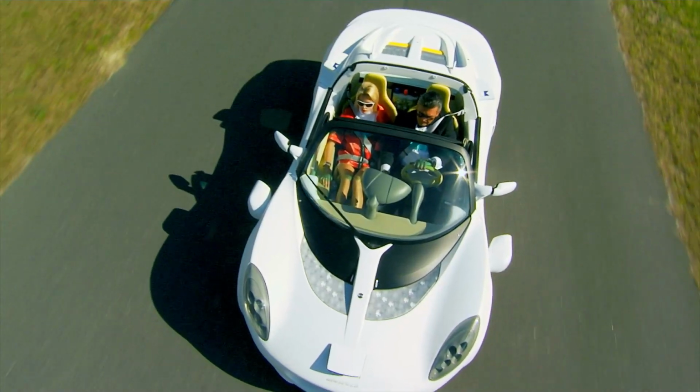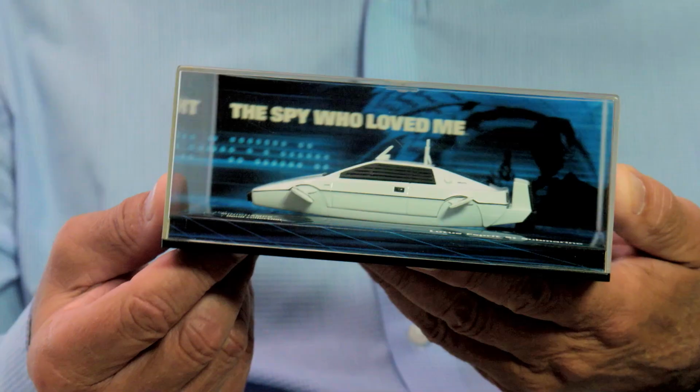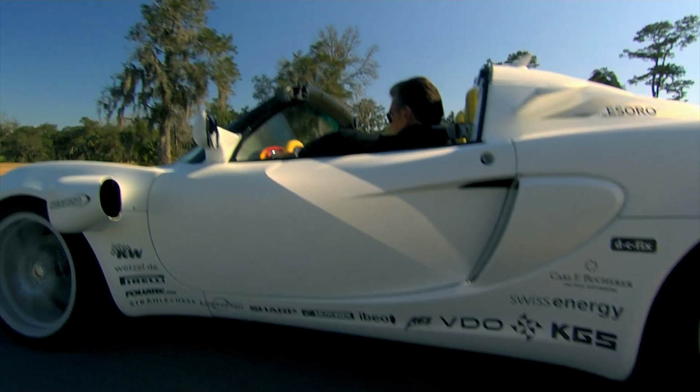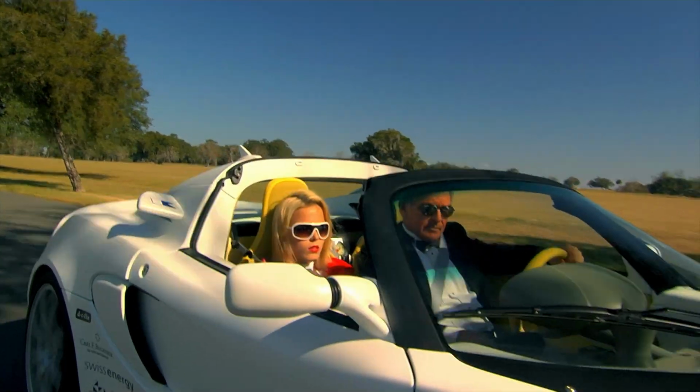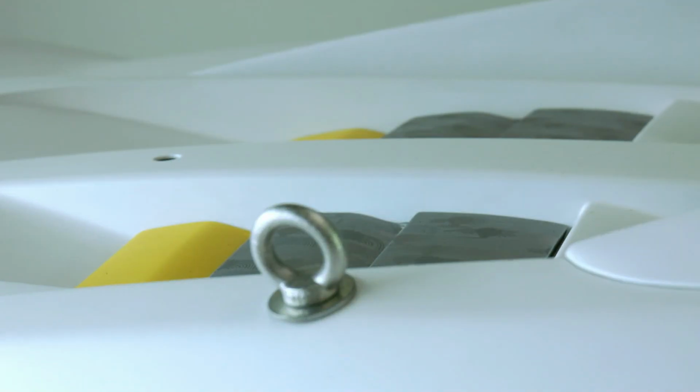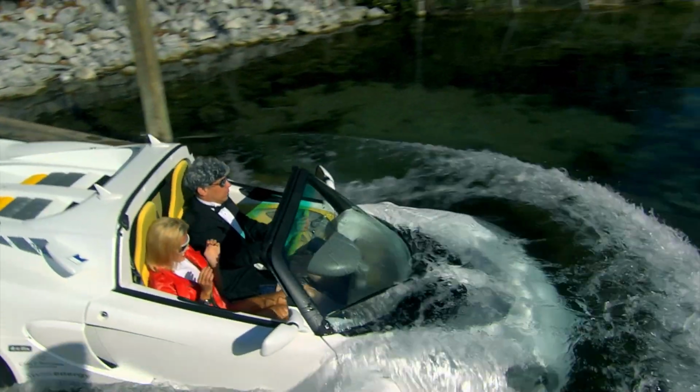Designer Frank brought a cinematic icon into the real world. The idea suddenly came from this vehicle. We all know it from James Bond. It was fiction, it was Hollywood, it never really happened. So our claim was to put all that fiction into reality, and we made it happen.